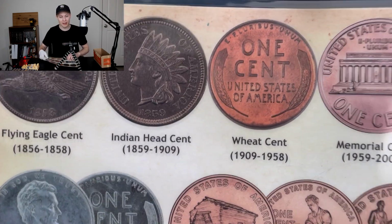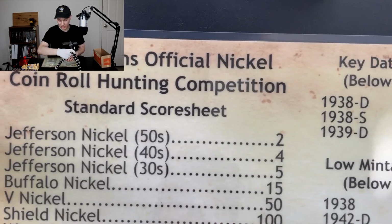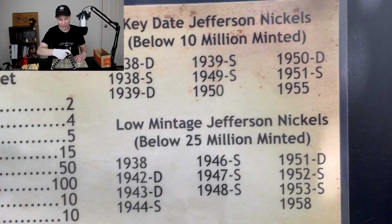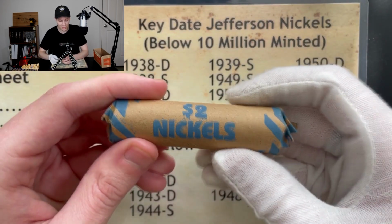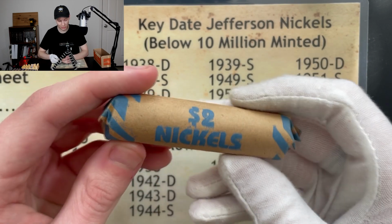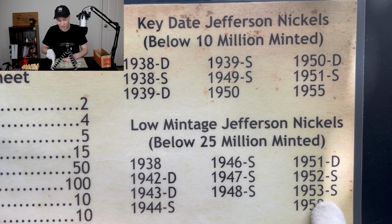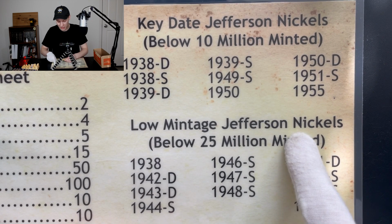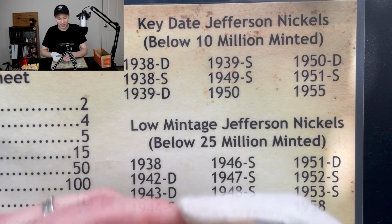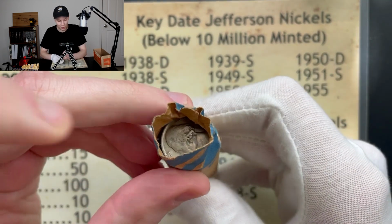And for that, we will trade out our penny placemat with the nickel placemat, and I'm actually going to flip this over to the other side so we can take a look at some of these key date and low mintage ranges. The reason for that is because, like I said earlier, we do have an ender on these nickel rolls. Actually a pretty cool looking roll as well. I like the design, but basically it's a 53. So if we have a San Francisco mint mark on the back side of that coin, the reverse, then we will have a low mintage coin below 25 million minted. So that would be pretty cool. So yeah, let's just go ahead and dive into it, and we will grab that one off the end.